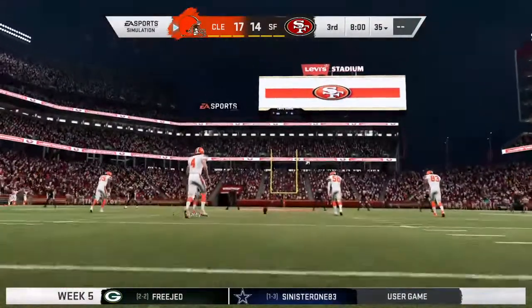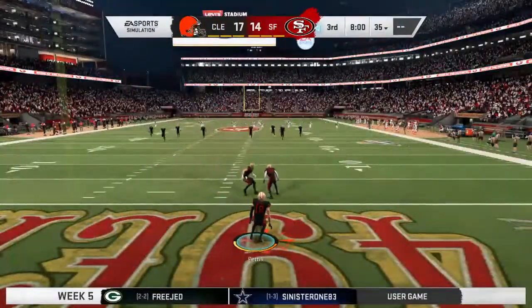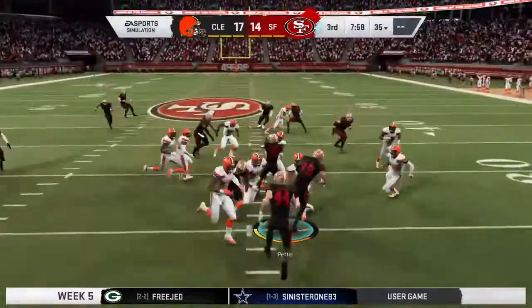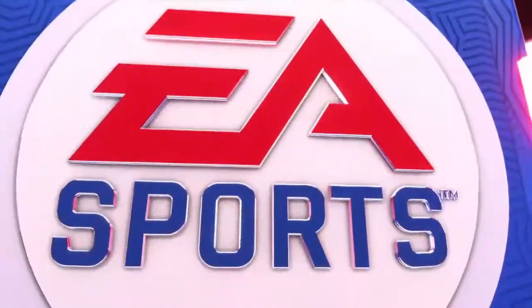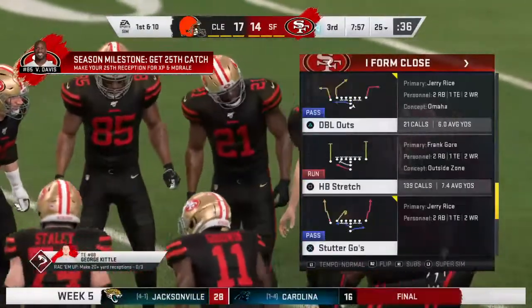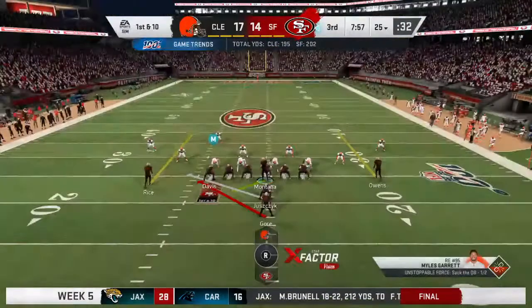Both teams appear ready for the fight ahead, and we resume action here in quarter number 3. That's fielded in the end zone. And all that work, but he stopped where he ultimately would have been, and he's simply taken it. The 49er offense set to get this drive underway.